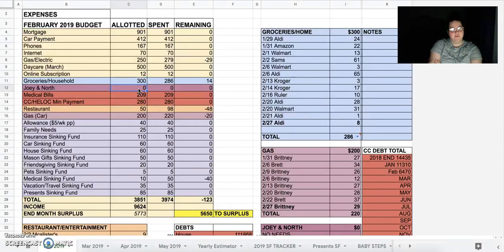I didn't budget anything for the cats because we bought in bulk before. Oh, sorry. We were $14 under on the grocery budget that we had set. So that's nice. Medical bills, we budgeted $209, paid $209.